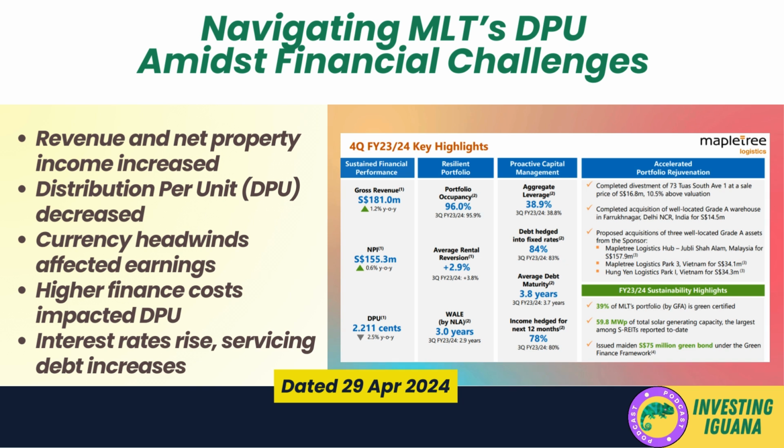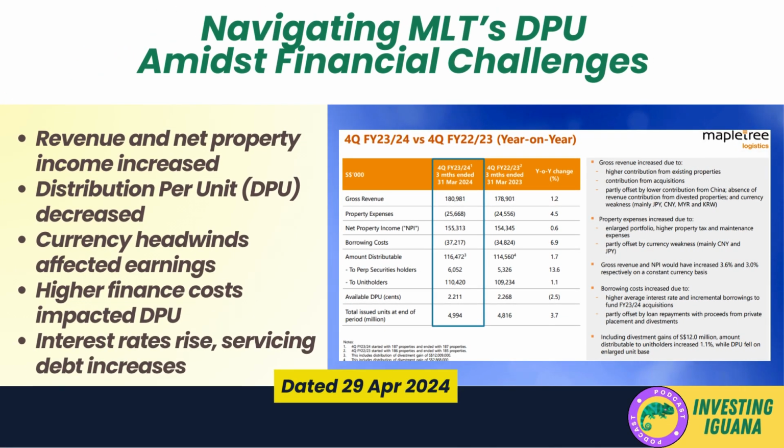DPU is a measure of the return for a REIT's investors, calculated as the total dividend paid divided by the number of issued units. It's an important figure as it indicates the income an investor can expect to receive for each unit they own. The decrease in DPU for MLT was primarily due to two factors: currency headwinds and higher finance costs. Currency headwinds refer to the negative impact of foreign exchange rates on the company's earnings.